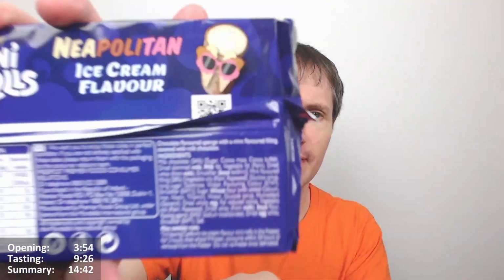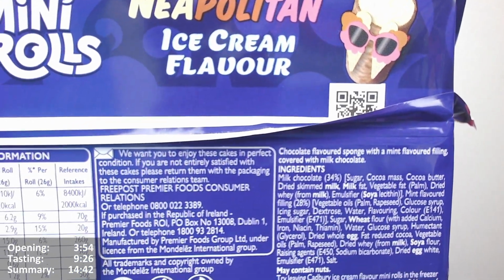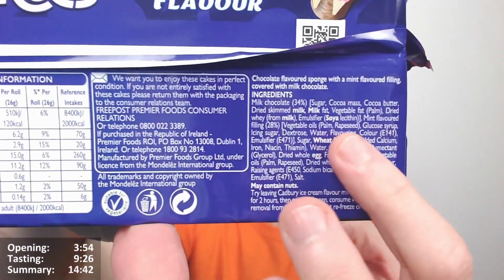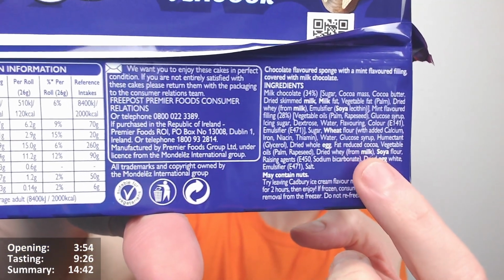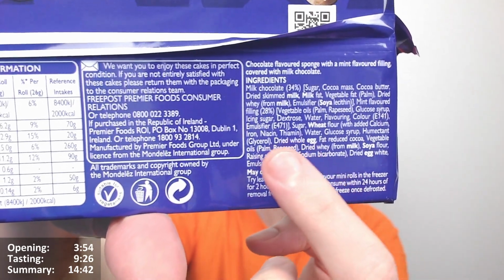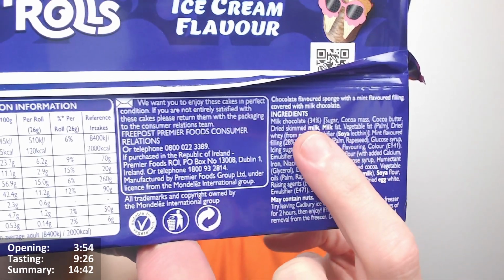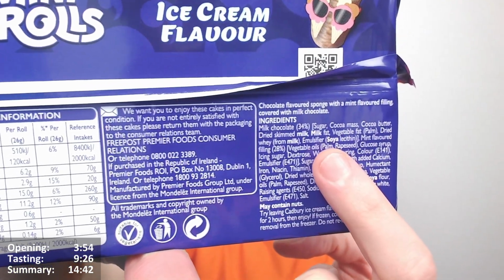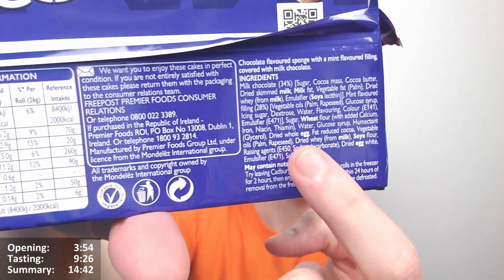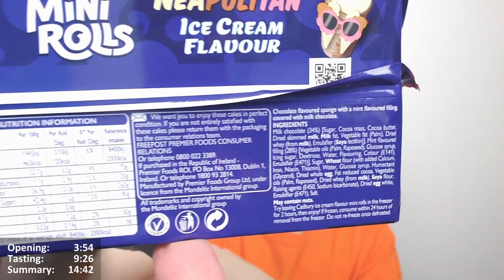Let's have a look what it says on the wrapper itself. We can lift it up slightly, see if it's not quite so skewy. Chocolate flavoured sponge with a mint flavoured filling covered with milk chocolate. So milk chocolate 34%. It's got palm fat and palm oil. Palm vegetable fat, vegetable oils, palm in brackets, and vegetables again, palm in brackets here. So this is probably on the filling, and it says mint flavoured filling 28% there as well. So there we go.